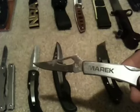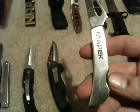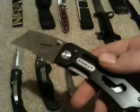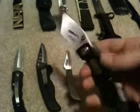This is a little knife. Don't remember where I got it from, but it's Marex. Actually, I think my mom got this for me. She works at a kind of construction-ish company. She's an accountant, so she gets all kind of free goodies. So I think she gave me that. This was a gift from somebody. It's a really nice Stanley box cutter, basically. Cool knife. Moving on.